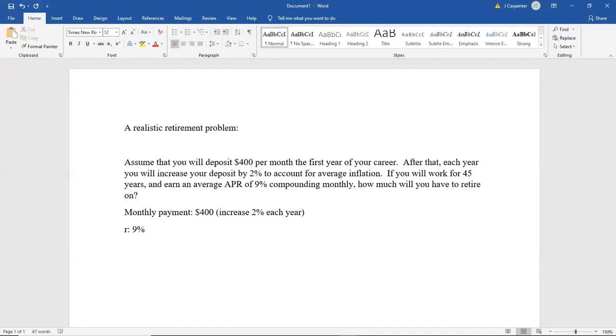So this 9% bumps that 2% of inflation into it. So it is a fairly realistic number, but again, past results do not dictate future results. This is not financial advice, all that normal stuff. So it's just a number I'm using because that's the average up to this point that most professionals would say.